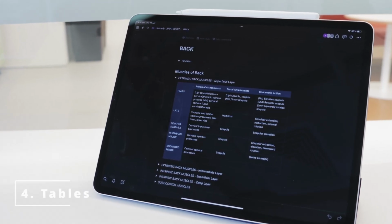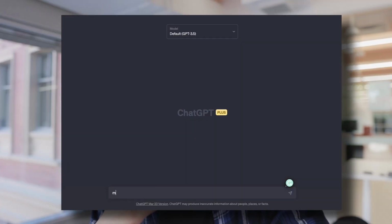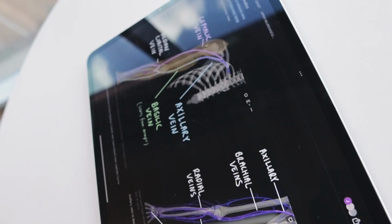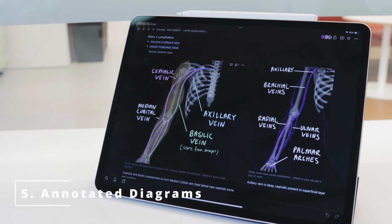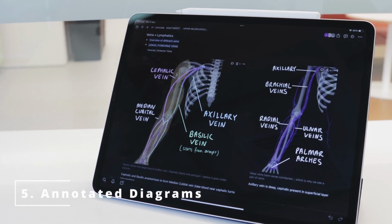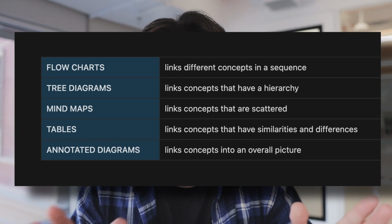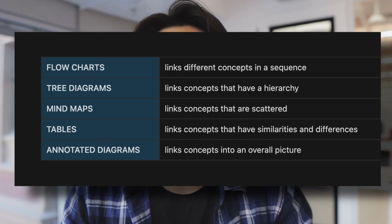Then tables, which are used to link things that have similarities or differences. And for this, you can actually use my favorite AI tool, which is ChatGPT. And you can just say, make a table comparing 2 concepts, and it churns out a table for you. And finally, annotated diagrams, which basically link ideas into an overall picture. It's basically just a diagram that is labeled. And here's a summary of all 5 of these visuals in another visual table.